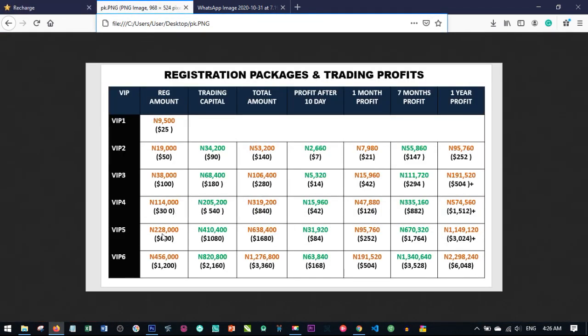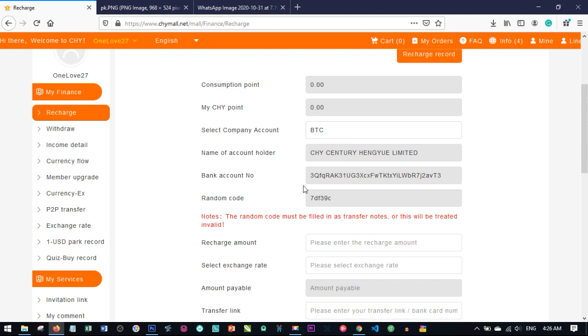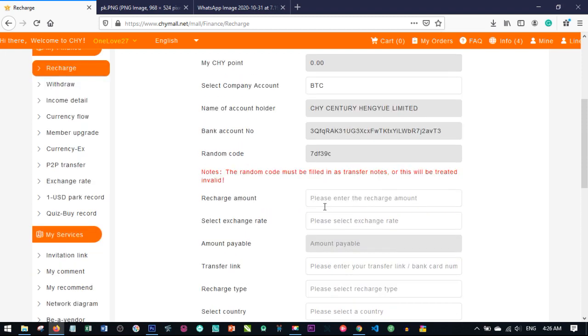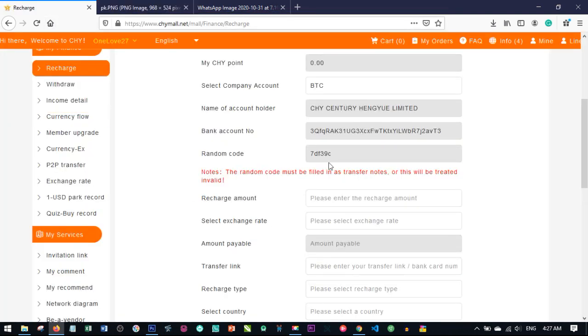Let's say the registration fee, which is what I'm going to buy for consumption point, is $600. So you come here and select BTC, and this is the wallet address where you are going to send it. You will send more. Instead of just sending 600 worth of Bitcoin, you send more, so that when it drops in your account, if it is more, fine and good. But if it is less, you will not be able to activate that account. So that is why it's somehow complicated. If you don't understand the system very well, you may not be able to do this yourself, so you need to trust someone to do it for you.